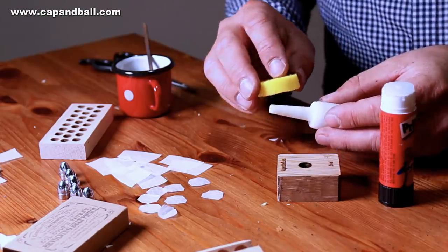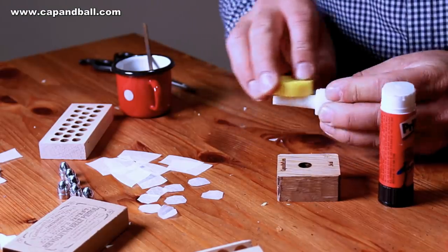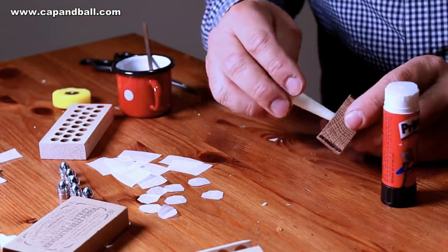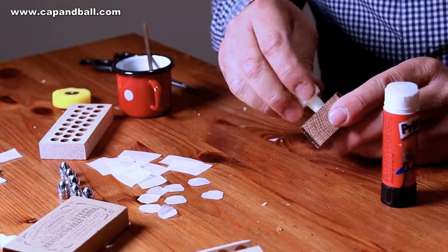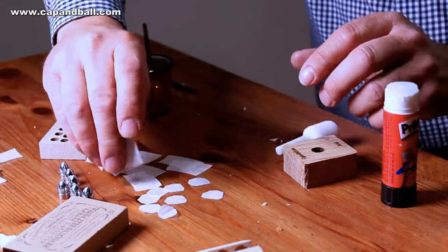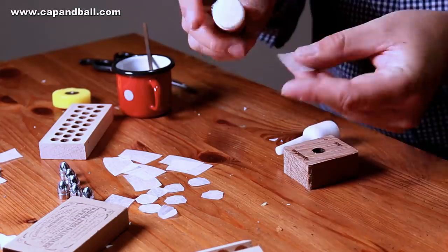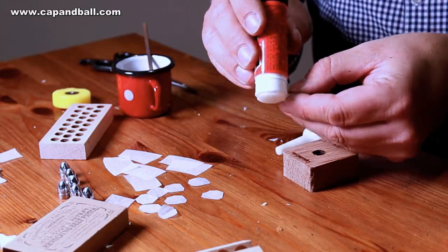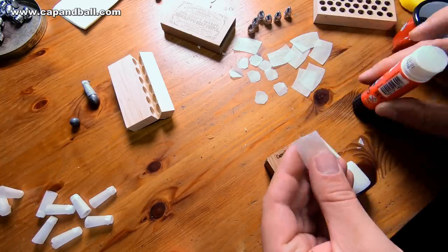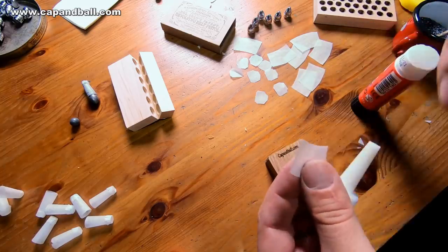What you see here is the Cap and Ball cartridge former that will help you make perfect paper cartridges for your percussion revolver. The process starts with waxing the mandrel and the die to prevent the paper from sticking to the surfaces. The hair curling or cigarette paper are cut to the exact dimensions provided with the manual. Just add a very little quantity of paper glue to the paper and roll it onto the mandrel.